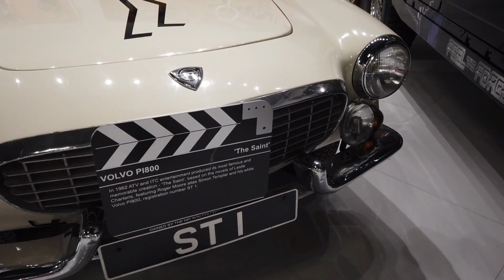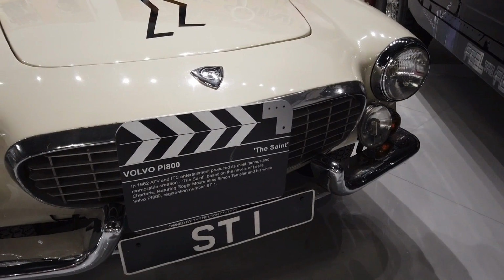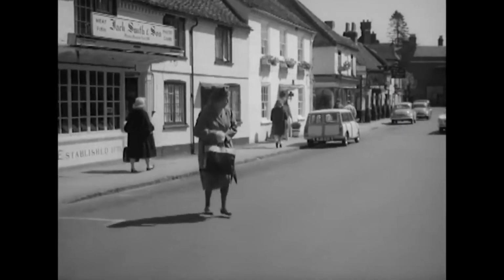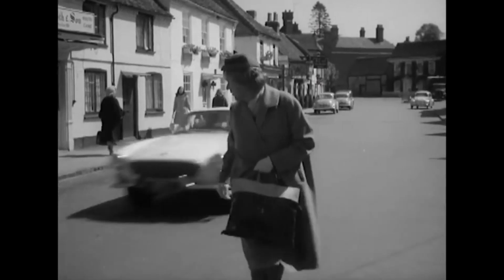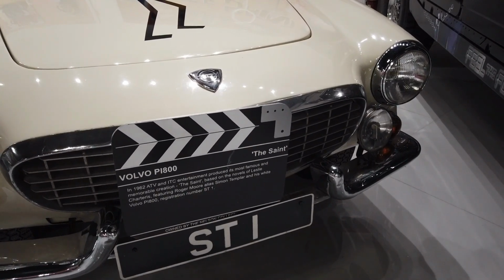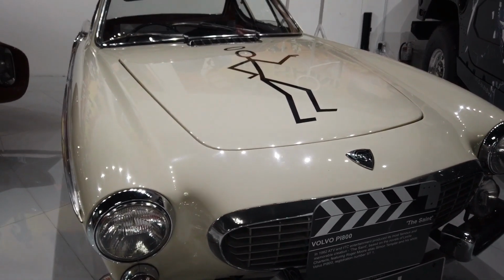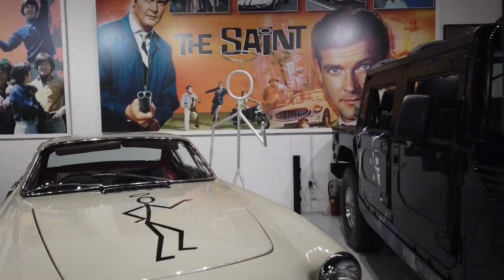In 1962, ATV and ITC Entertainment produced its most famous and memorable creation, The Saint, based on the novels of Leslie Charteris, featuring Roger Moore, alias Simon Templar, and his white Volvo. There it is right there.